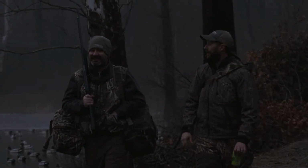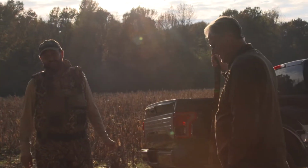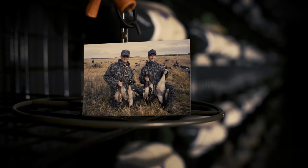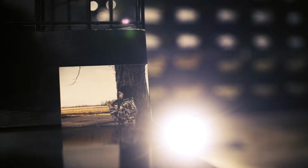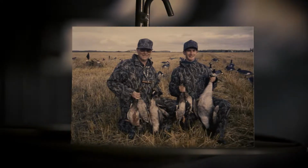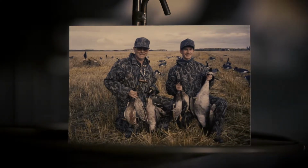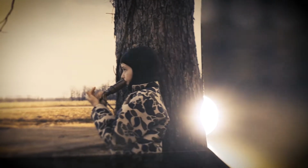John and Ben are my two oldest sons, and when they got old enough, they said, Dad, we want to go. So I would take them whenever they were out of school for Christmas and stuff like that. Both of them liked it really well. John was more of a shooter. He didn't like to blow a call much or anything. And Ben, I couldn't get him to quit calling.